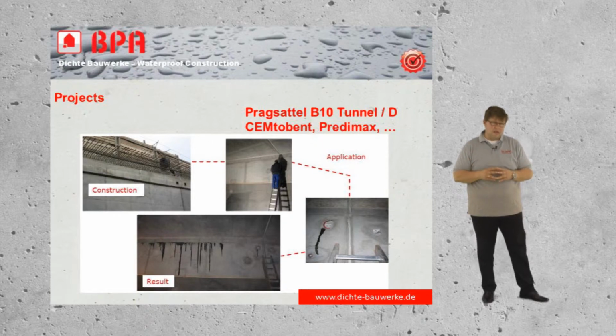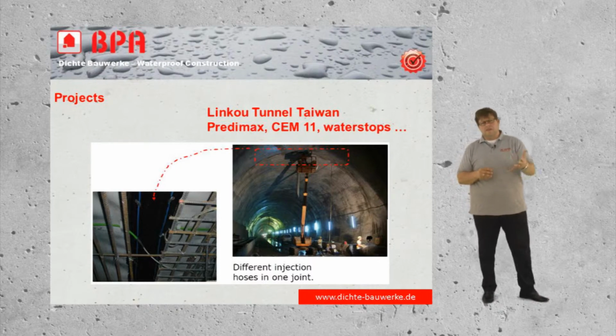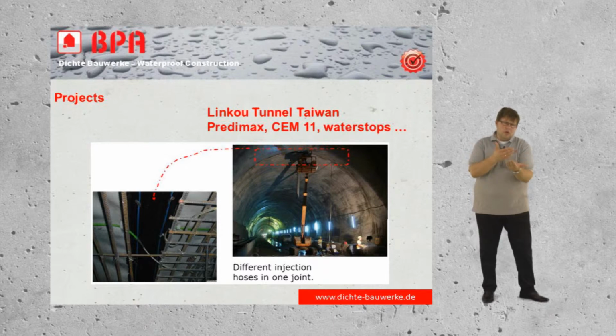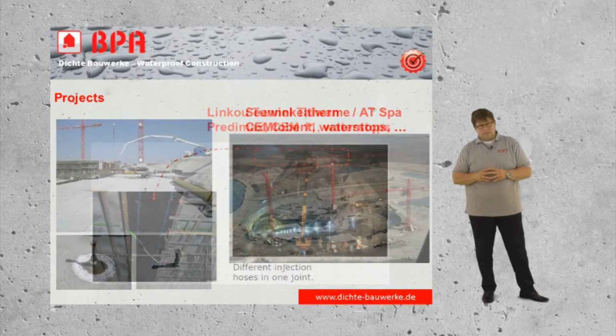Here you can see a tunnel in Asia. It's the Linghu tunnel in Taiwan. We did this project together with our partners in Asia. We were responsible for the injection hose system and water stops. In this case you see the combination of the water stop and the membrane with injection hose systems, to have the possibility to do a later injection if it's necessary.